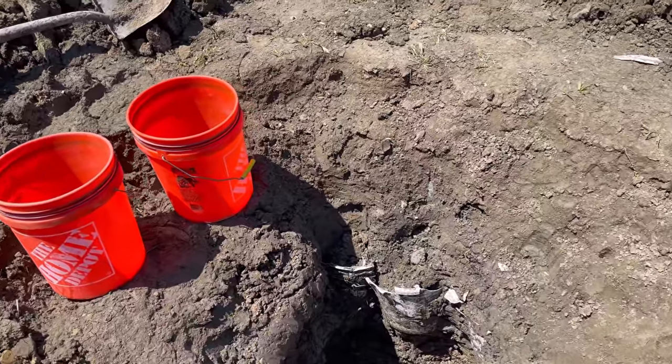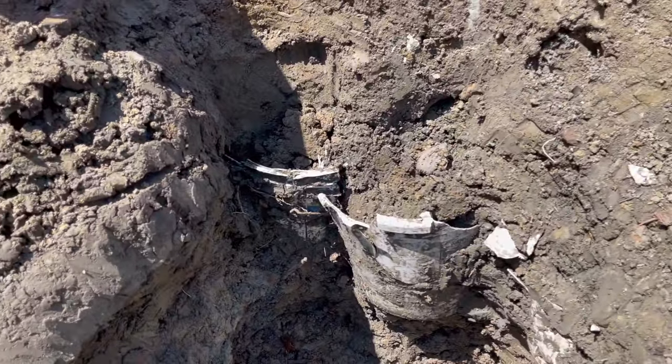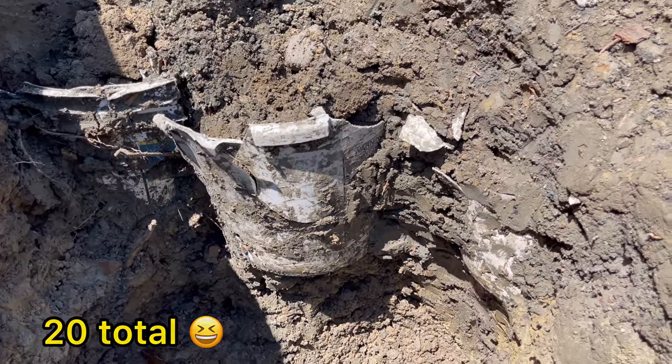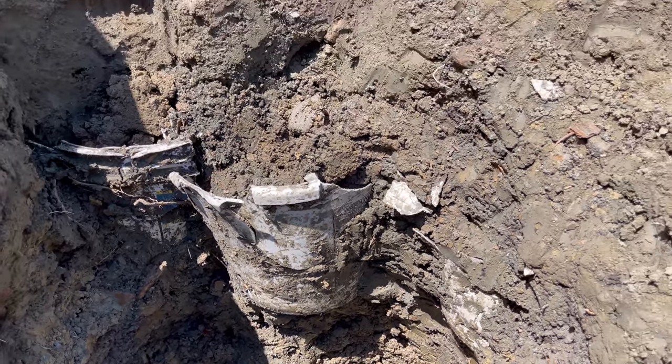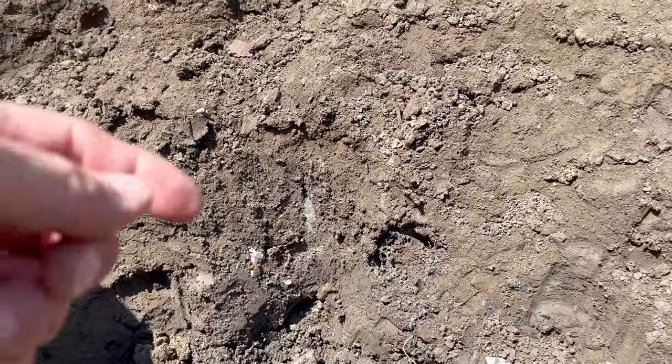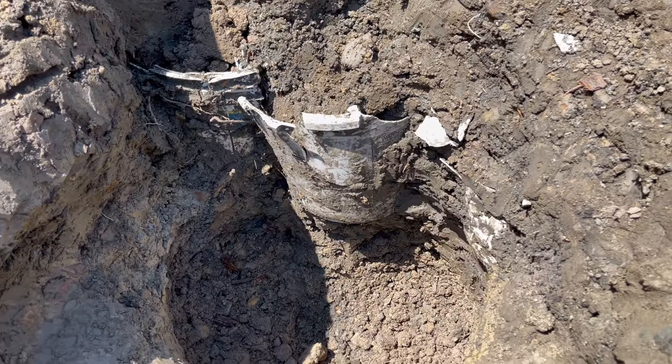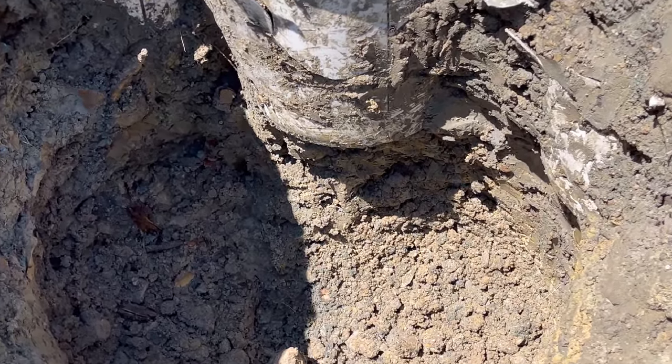Getting down there, I'm gonna try to get two more buckets. That'll be 18 total. I do like that number 18. And it turns out there's three buckets stacked. And there could be another bucket behind those and another bucket behind those, covering up good diamond ore that's just waiting to be scooped up like I just got.